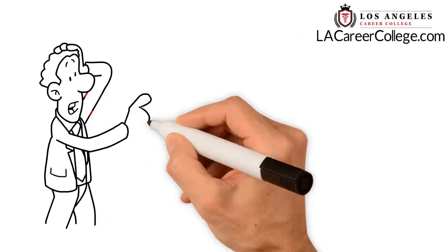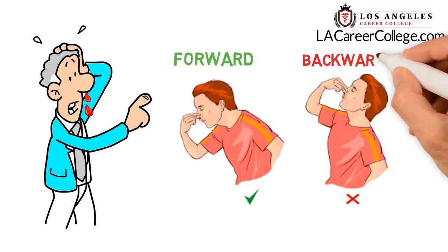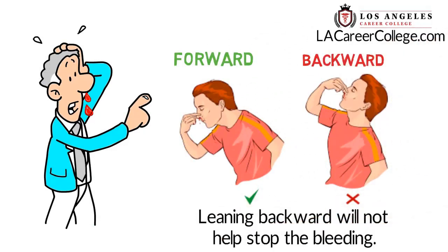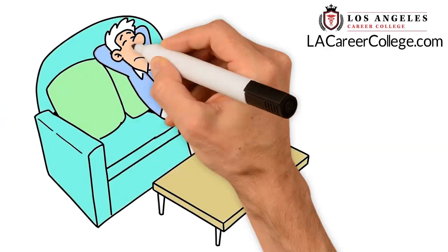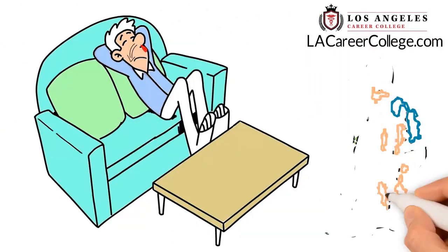A person with a nosebleed should lean forward, not backward. Leaning backward will not help stop the bleeding. You will see less blood when a person tilts his head back because the blood drains down the person's throat. Swallowed blood can lead to vomiting.